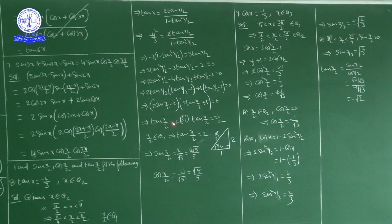Tan x/2 is equal to 2, which is 2 by 1. So tan x/2 is opposite by adjacent side, 2 by 1. By Pythagoras theorem, the hypotenuse is root 5. So sin x/2 is opposite by hypotenuse, 2 by root 5, which can be written as 2 root 5 by 5. Cos x/2 is adjacent by hypotenuse, 1 by root 5, which we can write as root 5 by 5.